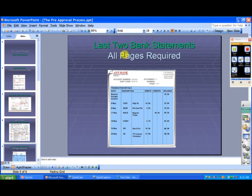What I would like to get here is the last 2 months' bank statements. We want to get all pages. And it's important that you show me the money. So if your money is in a savings account, giving me a checking statement alone isn't going to help us out. If all your money's in retirement, then I want to try and get a retirement statement as well. To make this simple, the easiest thing is just to get me statements covering a 2 month period. If it's a retirement statement like an IRA or 401k, that may just come quarterly. One statement is going to be fine, but we want to make sure that we're covering all the pages.